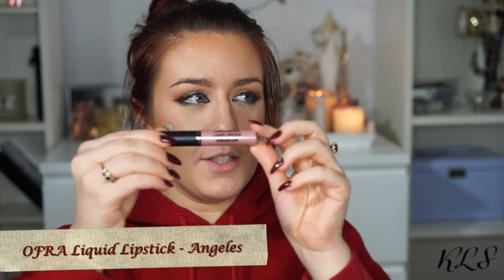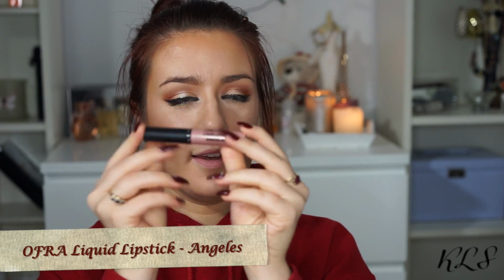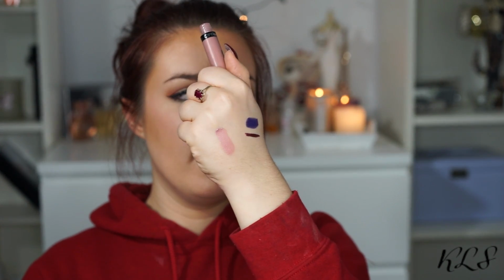If we start from the lightest, we have Angeles, which is this pink color. Let's see if I can swatch it for you guys. This beautiful pink nude shade. The tutorial that I filmed earlier today with this makeup look actually is wearing this liquid lipstick, and I really like it. It's perfect for every day. It lasts super, super long, and it's not completely matte, which I really like. It's like a satin finish.